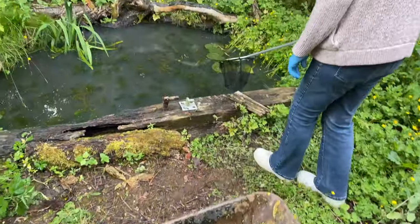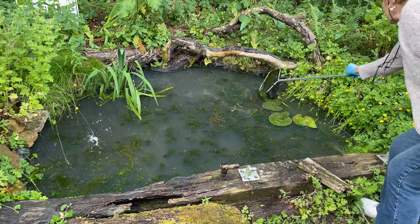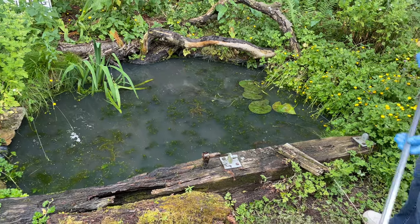Lots of little bits on the top that I can't get off. We did see a little frog, just swim down. There's still some in there. There's plenty of smoothness in there. So I keep seeing those guys. Getting a lot of leaves, but come up and like seeds.